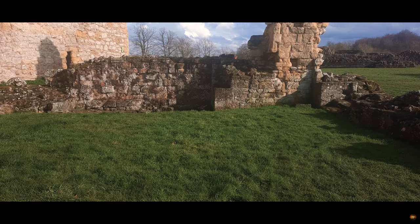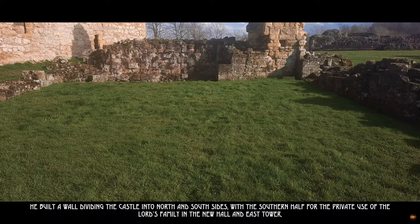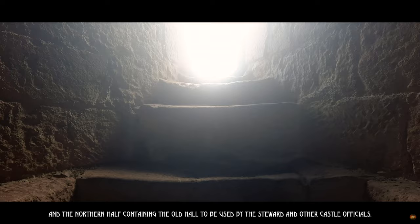He built a wall dividing the castle into north and south sides, with the southern half for the private use of the lord's family in the new hall and east tower, and the northern half containing the old hall to be used by the steward and other castle officials.